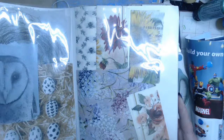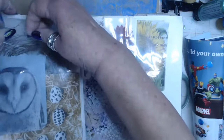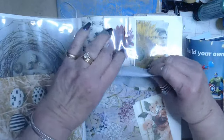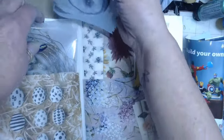Oh, that owl's kind of cool, isn't he? Let's take him out. Let's see if this... I think this guy is going to work. I'll pop him back in.